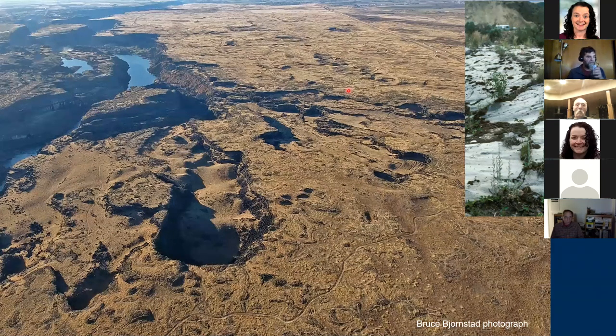of Eastern Washington. Excuse me for a second. This is a Bruce Bjornstad photograph, and maybe you know, his photographic Floodscapes book has just come out, and this photograph is one of many outstanding photographs in that book. Excuse me. Okay. So this scabland is just like that of Eastern Washington, which ironically plays a part in the scabland story itself.